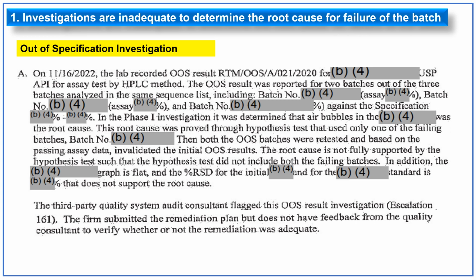This root cause was proved through a hypothesis test used only for one of the failing batches. Then both the OOS batches were retested based on the hypothesis testing, and the assay test results passed. The initial OOS result was invalidated. So the problem is that the root cause is not fully supported by the hypothesis test, such that the hypothesis test does not include both the failing batches.